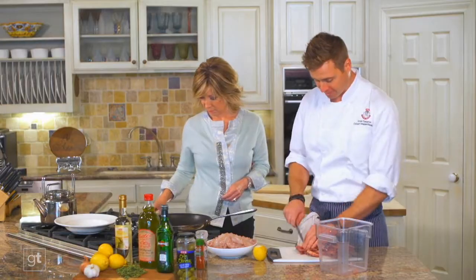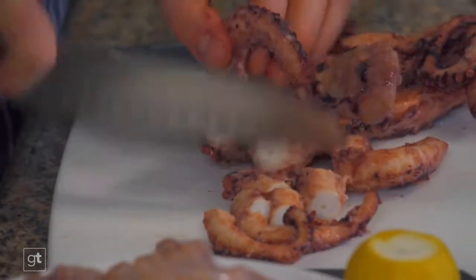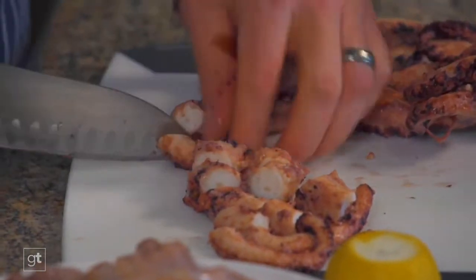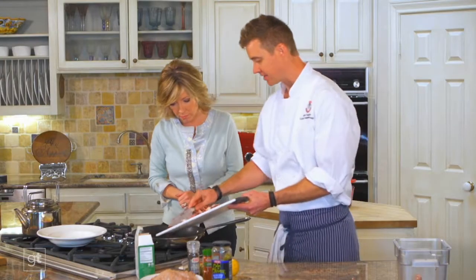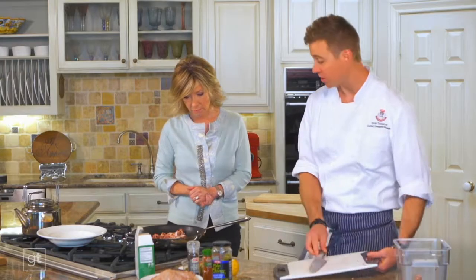So for a party, honestly, you could make them as big or as little as you like. Obviously the bigger you get to the center here, you can make them a little smaller, but these are fun to have as little pieces that get all crispy. Oil's ready to go? Yes, the oil is shimmering. Here, we're just going to toss these guys in. We'll turn up the heat and get them crispy.